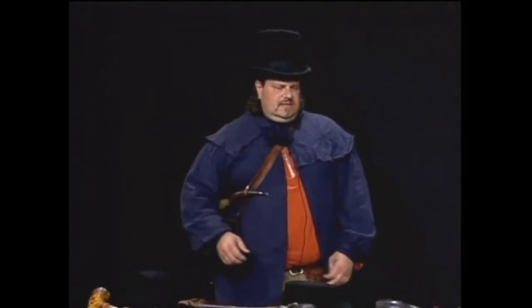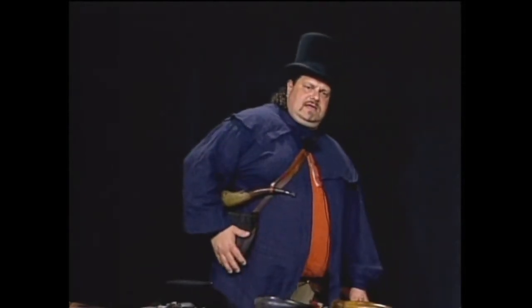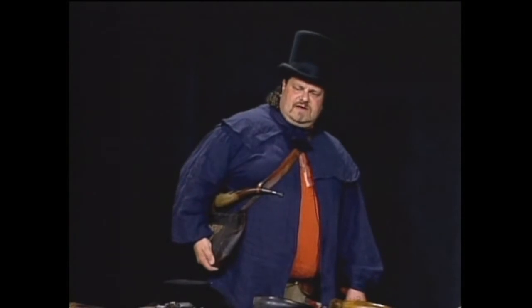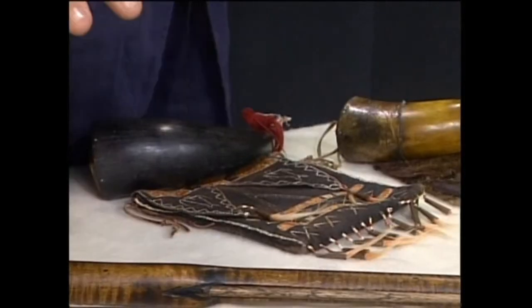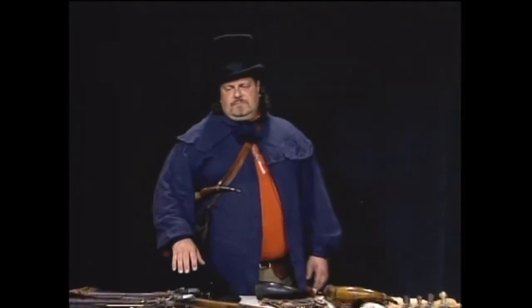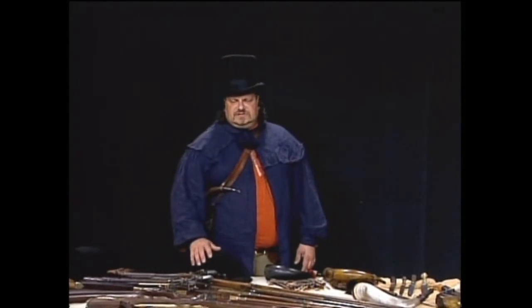Another aspect that we deal with when we talk about the flintlock culture is the bag. This particular, what we call the hunting pouch or hunting bag sometimes, would carry everything we needed to fire and work on our gun. And in the front of the table, I have various items that basically demonstrate some of the things that might have been carried in a frontiersman's kit.